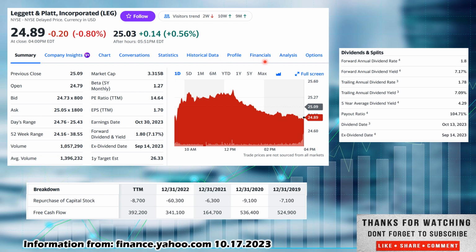Now, I like to get into the financials. There's a lot of good information here as well. You can find their balance sheet, their income statement. Is their revenue growing over time? Are they paying down debt? Are they taking on more debt? Are they buying back shares? A lot of good information on here. Do their assets over liabilities look good? You want to make sure they have plenty of assets over liabilities. Are their assets growing and their liabilities decreasing? That would be a good sign of a healthy company. You want to look at all that information.